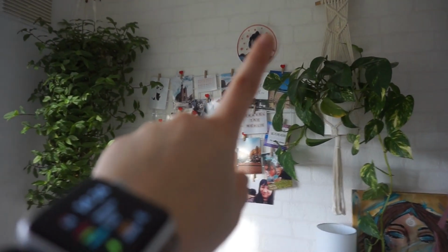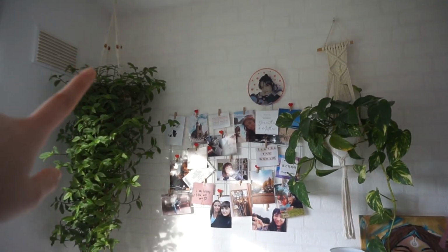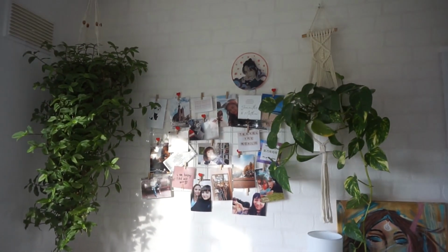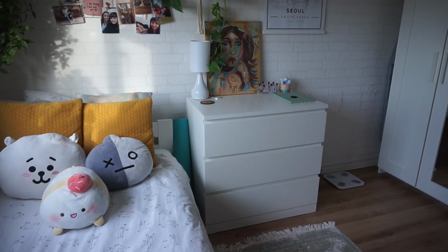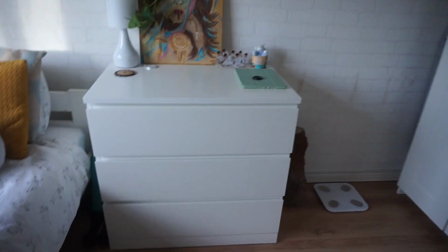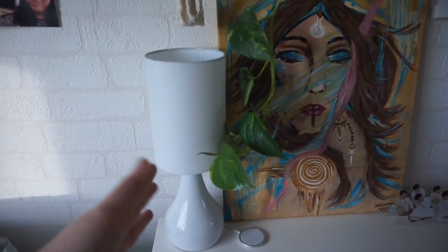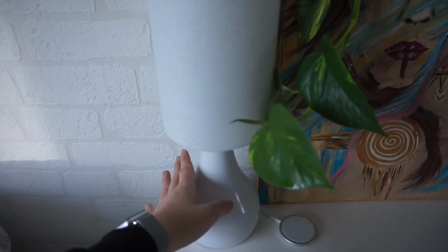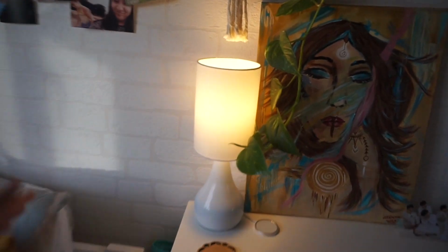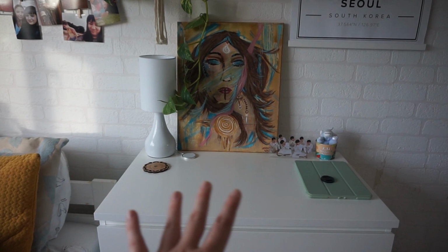And then we've got Kai as well at the top. These plants that are hanging, I think my mum got me the hanging stuff from eBay, but I'm not too sure. And then yeah, next to my bed I have this dresser from IKEA, just houses my clothes and all that. And then at the top I have another, it's literally the same one that I have on my desk, because they're like £14 I think from B&Q, and yeah, it's a touch one, it's a white one, the other one's beige I think.